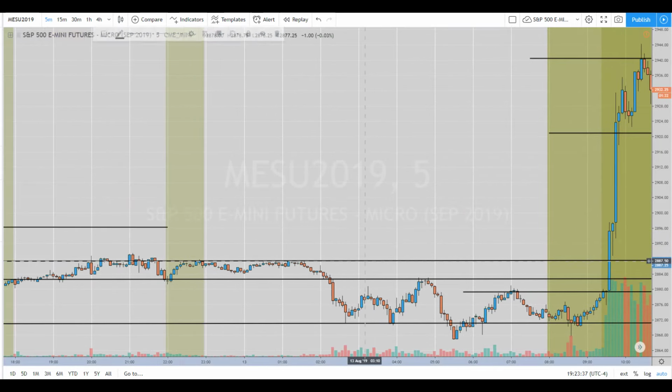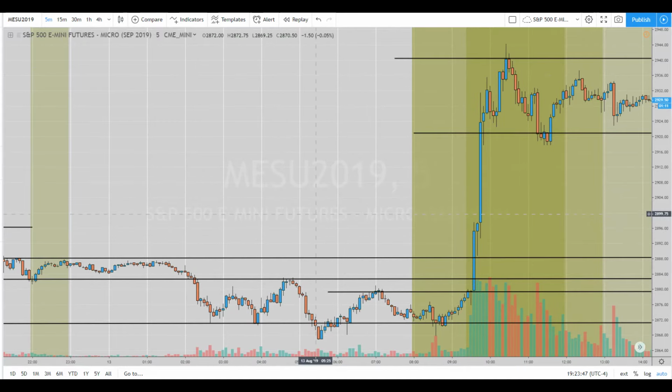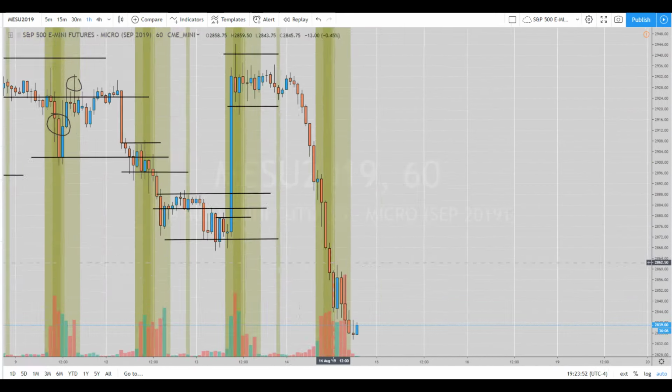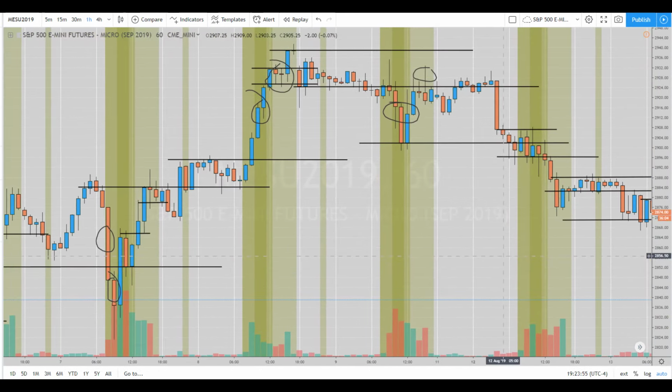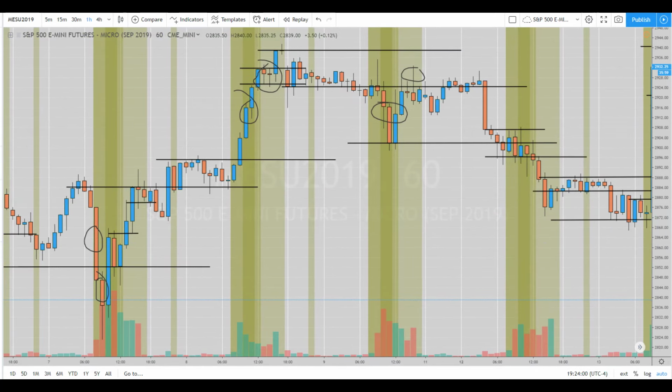Let me see if I could fix this a bit. Yeah, 2887 comes back down, and then a final push to the upside. I think for this position, it depends on how you played it. For example, if you're coming into the session, you could possibly be looking for sells in these ranges, just because we've been going down, right? You can see we have a high right there, lower high, lower high, lower highs that are being built.